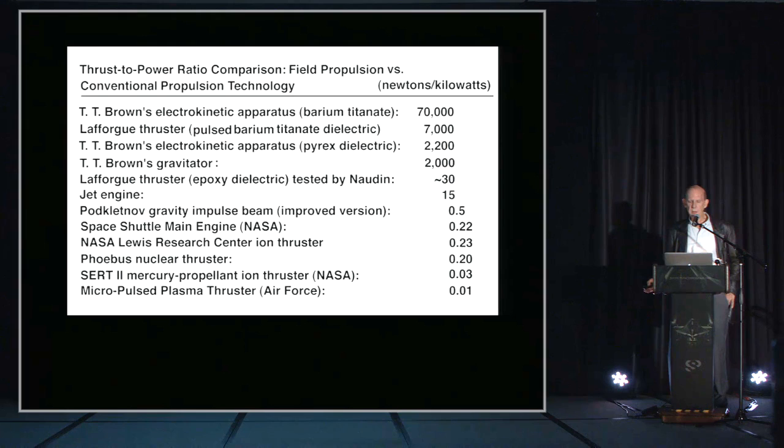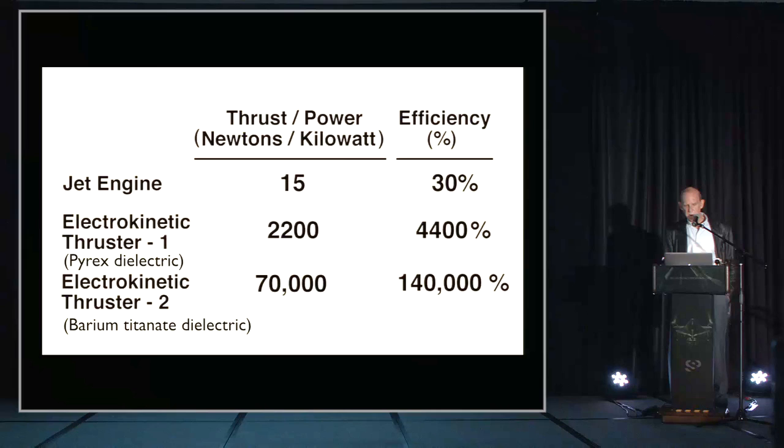So this studies what's called thrust to power ratio. The jet engine, which is the best we have, has a thrust to power ratio of 15 newtons per kilowatt. Townsend Brown's barium titanate electrokinetic thrusters, based on his data that leaked out, had 70,000 newtons per kilowatt. So more than 10,000 times greater than the jet engine. And in terms of efficiency, this barium titanate thruster would be 140,000% compared to 30% for the jet engine.